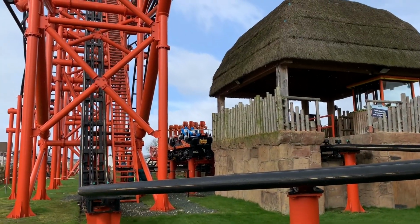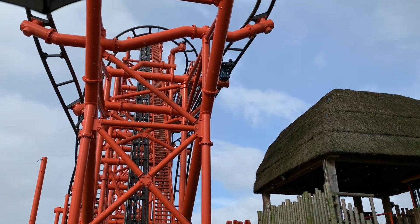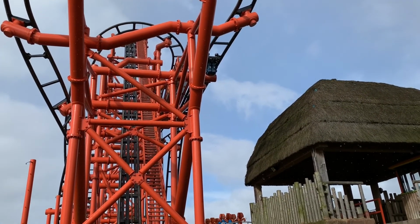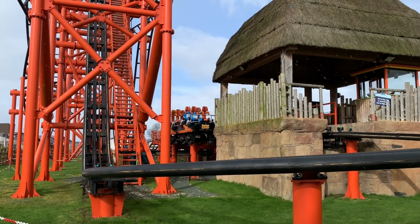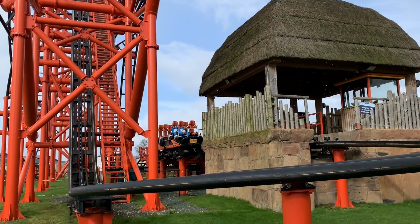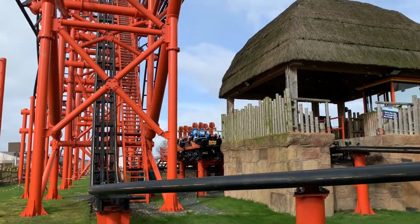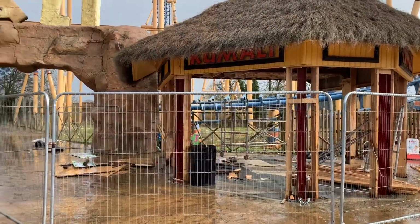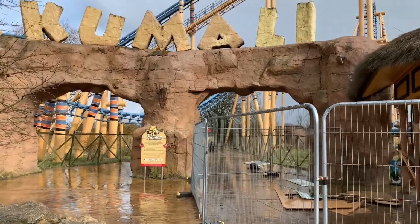Okay, so Mumbo Jumbo, as you can see, can be open once the wind dies down, and it is forecast to later on this afternoon die down a bit, so I'm hoping we'll be able to get on this, because it is a really good ride that I do enjoy. But there is a train on the circuit in the station, and the ride can operate once the wind dies down. Gotta tell you something, this is absolute hell in this weather. Oh my god, it's rough.